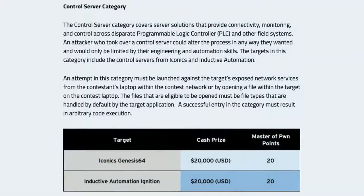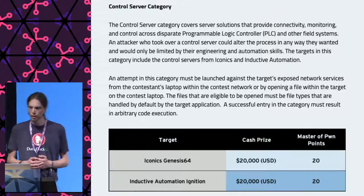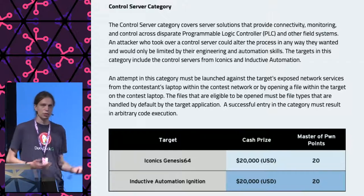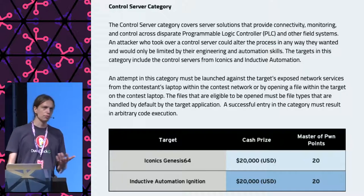So the idea behind Pwn2Own is that around 3 months before the actual on-site demonstration, they announce the targets. And then for each target, there's a cash prize. And they select these targets based on what they think are interesting applications in that environment. So in this case, there's a control server category with two applications. And you need to demonstrate a remote code execution vulnerability here, either over the network or you need to let somebody open a file on that machine for that application.